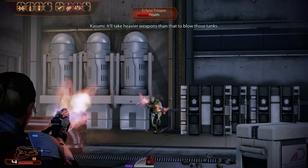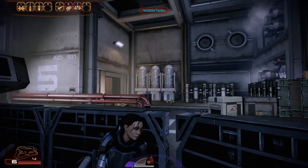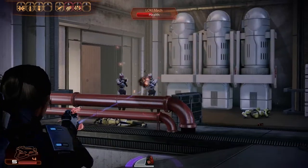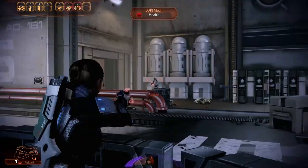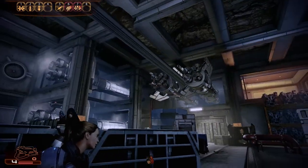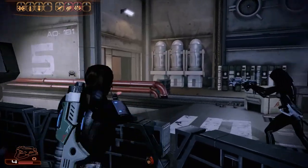Take heavier weapons than that to blow those tanks. Okay, I don't want to blow the tanks. Oh, I mean, if you want me to, I can, but I don't know what else is coming. I kind of want to save it. Oh, before. There's missiles. He is a weapons dealer. Are we good? Can we move?